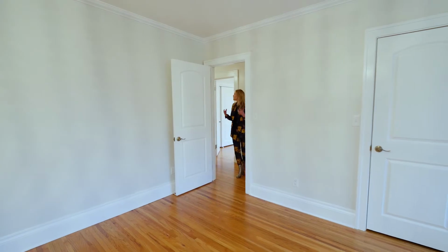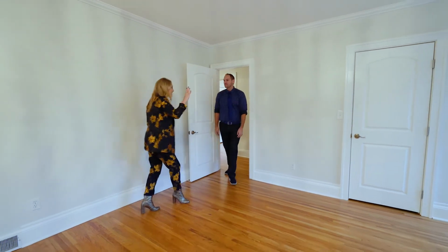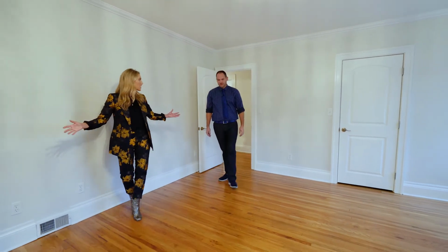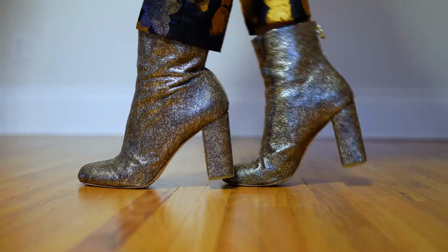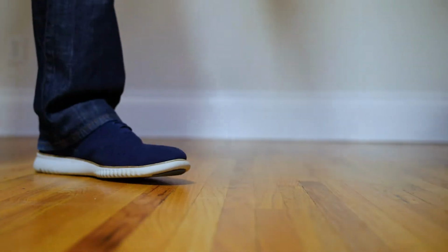You can still feel all that space even when you come upstairs with the high ceilings. Look at this master bedroom, John. Also, the flooring throughout the entire house is about 1.5 inches, 1.25 inches. I've never seen it before because you know why? I don't think it exists. This is absolutely beautiful. Yeah, it's gorgeous.